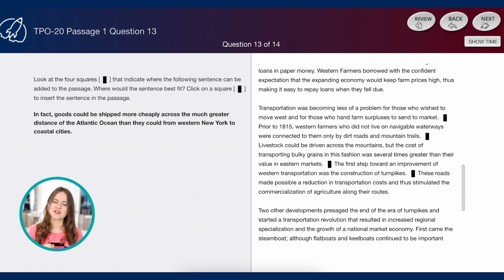This type of question is called insert text. The main tip for this question is to look for pronouns or other small and often neglected words in the bolded sentence that can hint at the meaning of the sentences surrounding it. The bolded sentence in this text has one such word. It's the word more. More is followed by cheaply, which means that the sentence preceding the bolded one should be talking about the cost of something.